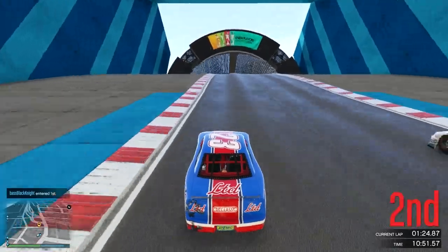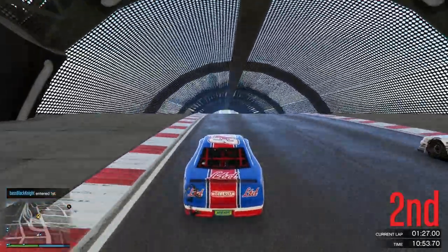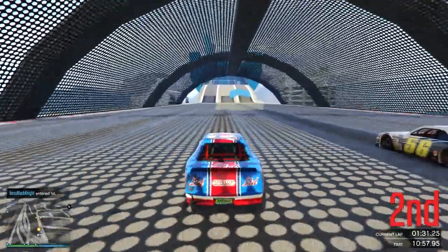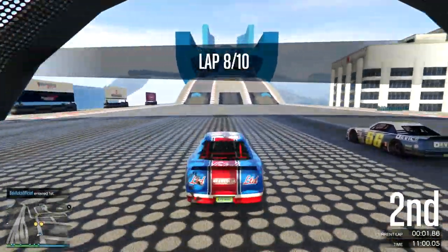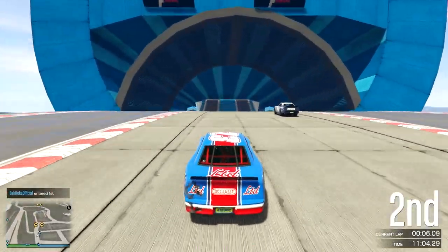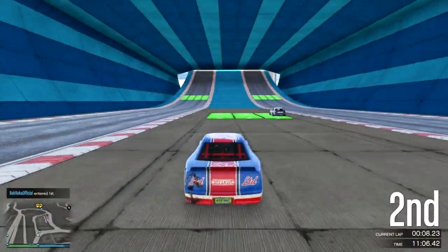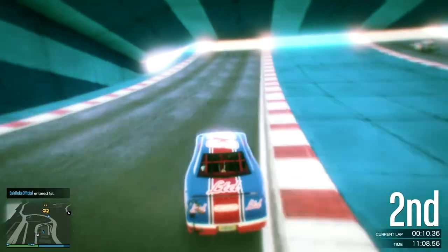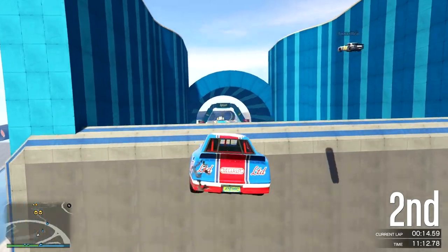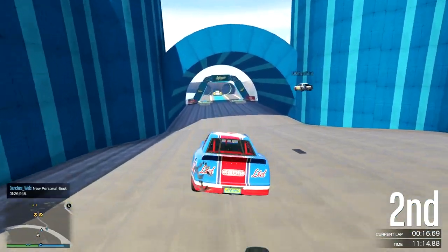You can hear the catch-up kick in. This will be a catch-up duel. Each one of us, catch-up, catch-up, catch-up. Eighth of ten. Three laps to go. It looks like we're pulling a gap on everybody else.